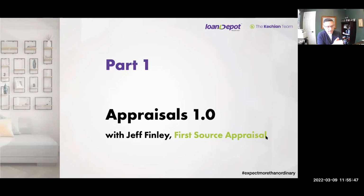And that date's very, very important. We can't use future information to base a value as of an effective date. So even if you had 10 sales closed a week later that were much different, it wouldn't matter because we're taking that value as of that point in time.